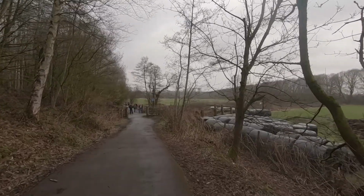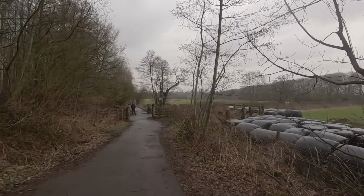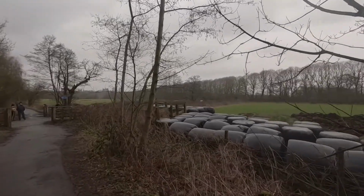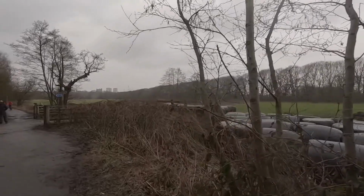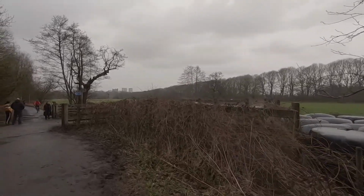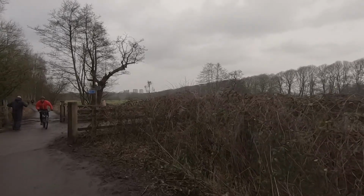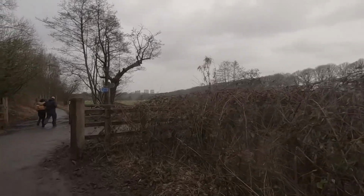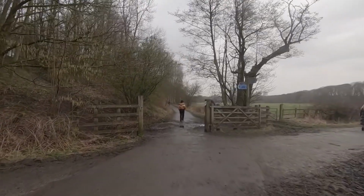Just at the bottom of this slope to our right hand side, there's a lot of hay bales that are all covered in the black plastic to protect them from the weather. So we go across the path crossroads and we go slightly uphill, straight in front.